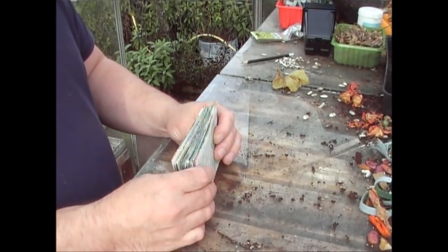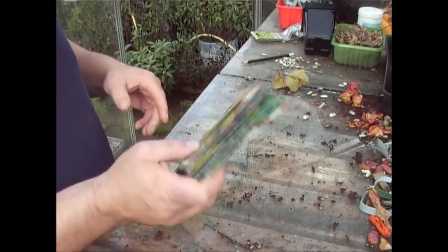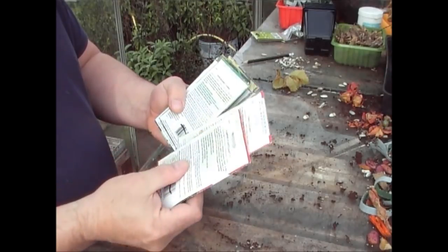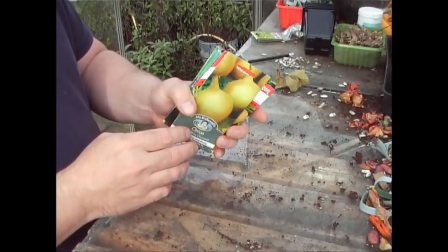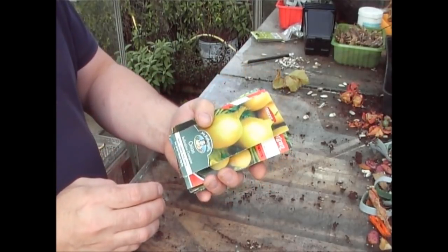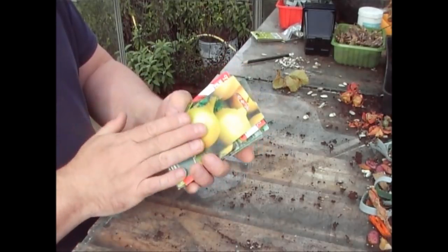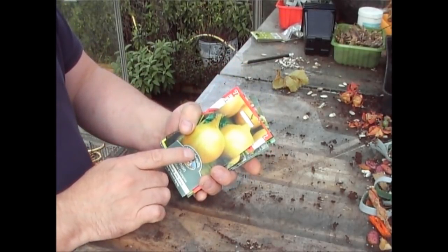I got these today for 50p a packet, so there's £7 there. Now, if I'd bought these normally, they're about £3.69, £2.29, £3 a packet. So there's probably about £30 worth there, easily. But I've picked these up for £7 today. And if you have an allotment and you're growing lots of things, it's well worthwhile doing this.